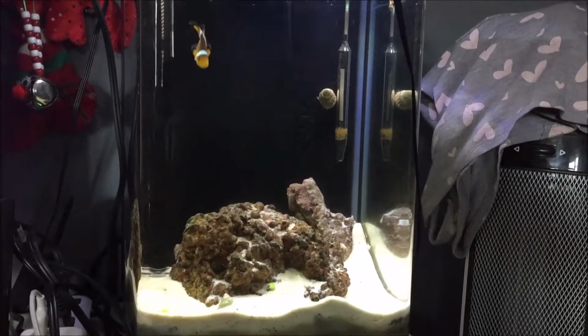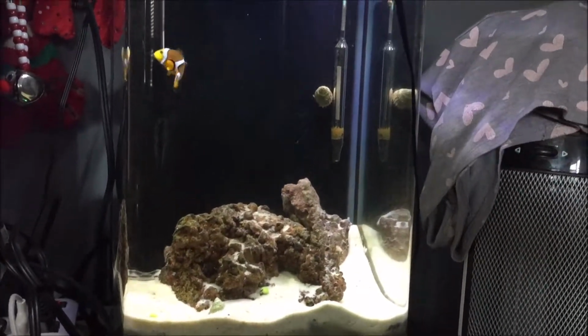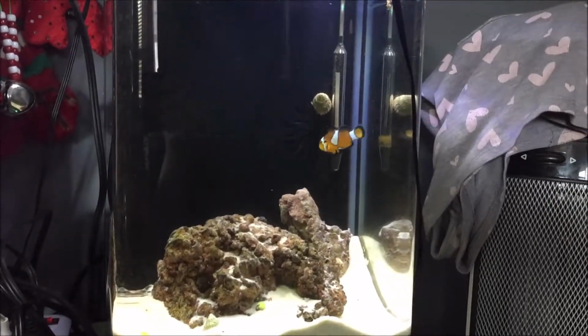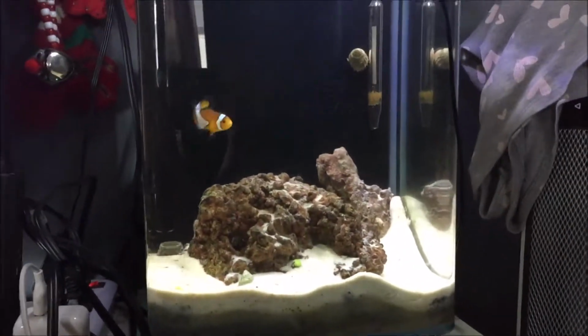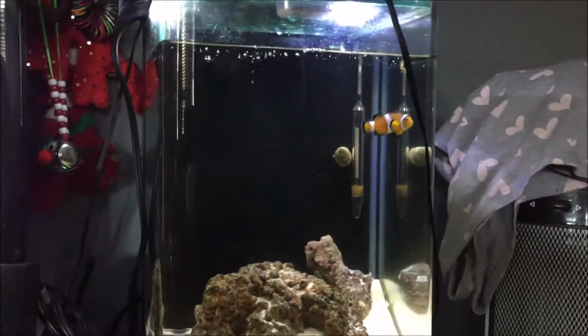And the saltwater aquarium, guys, is doing pretty great. Not much is going on in here, just rock. Clownfish is doing great. My Blenny's doing great too. I believe it's a lot more Blenny. Yeah, it is. Sorry, my brain's not working today, but doing great. Snail's great. Hermit crab's great. Everything's great in here. Just keeping it simple like this.